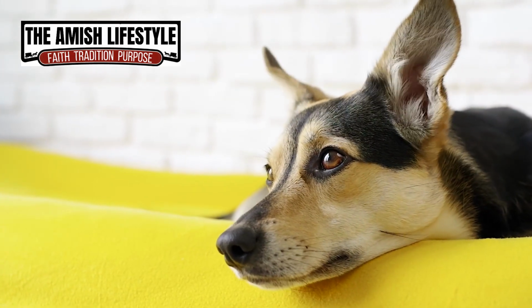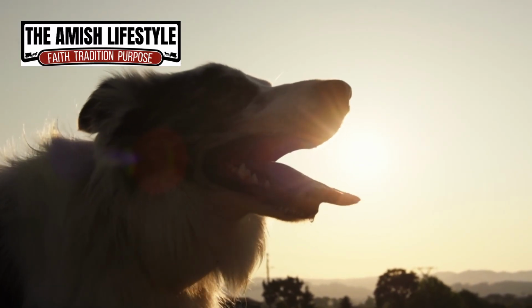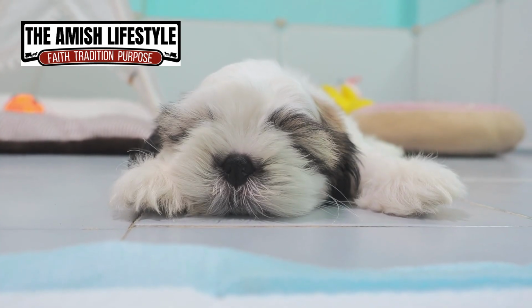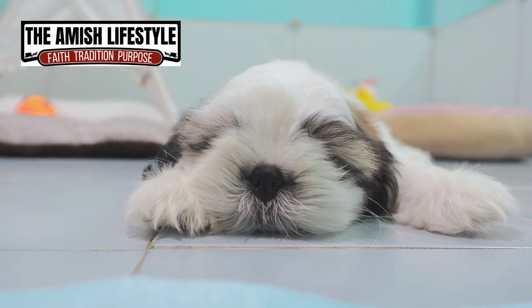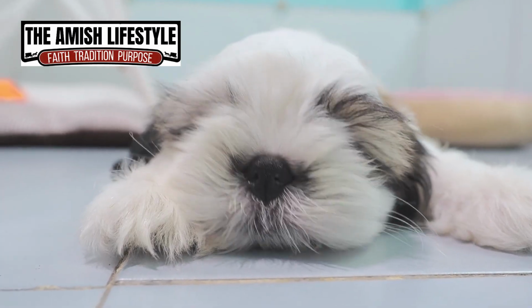23. Sleep with a pet. You might not think your cat or small dog could help you beat the heat, but the Amish have long noticed something interesting. Pets often know where the cool spots are. While large animals like cows or horses generate heat, smaller pets like cats, rabbits, or small breed dogs can actually help regulate your sleeping environment.